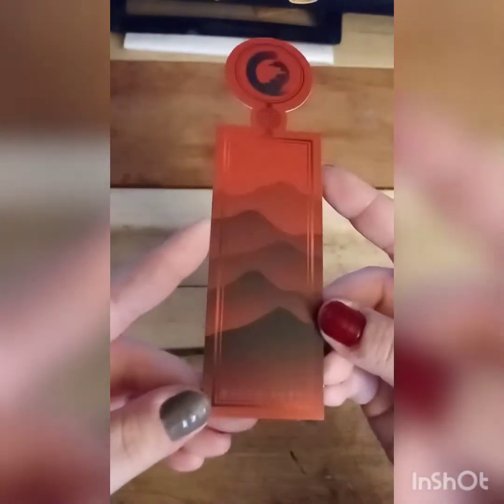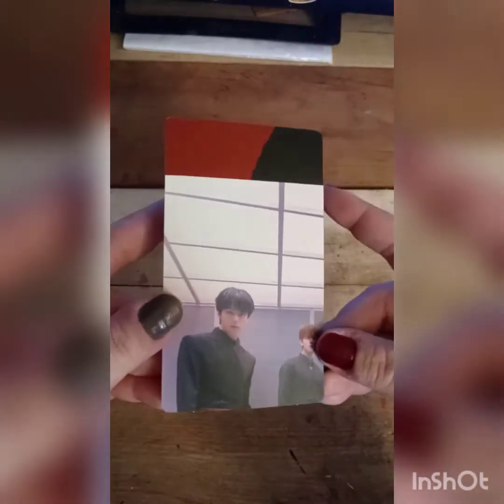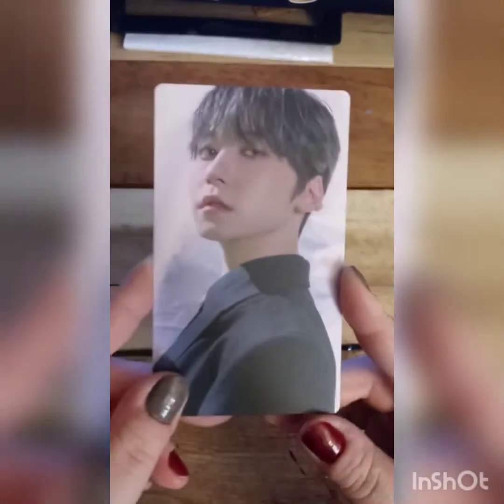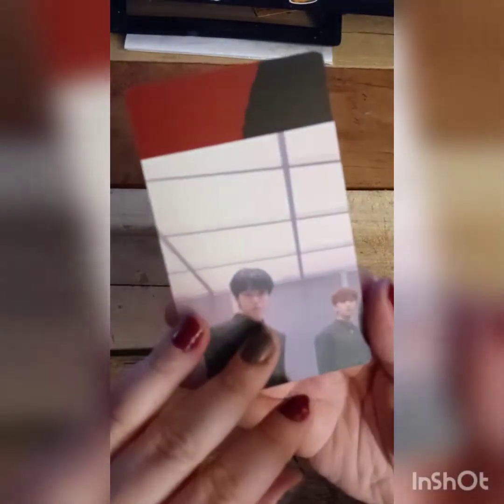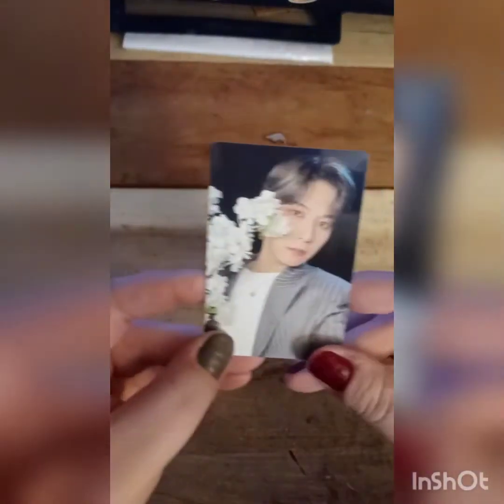Then we've got a bookmark. Just look how pretty this is. Okay, so here's the back of the big card. Yes! This is one of the ones that I needed to finish that section of my Keonhee collection. Oh, that's so exciting. I kind of already gave this one away because, again, I recognize his signature. This is one of the last ones that I needed. Oh my god, that's so exciting. I just need this one and then one other one to complete Keonhee.